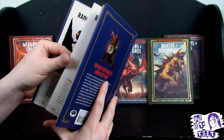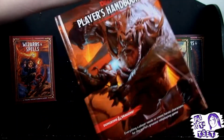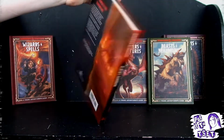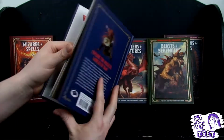But this, I've just flicked through and I found that, and that's a neat little thing. You try flicking through this thing and trying to find anything about animal companions. I don't think there even is anything about animal companions in this book. I could be wrong. But yeah, it's a lovely little introduction.